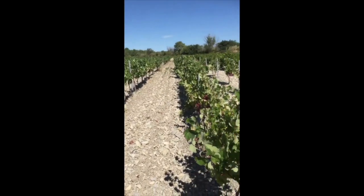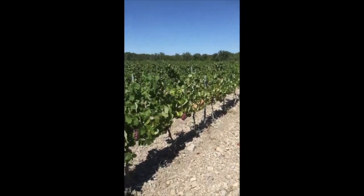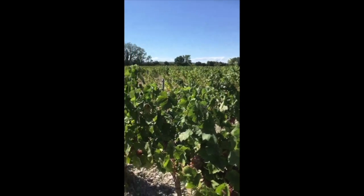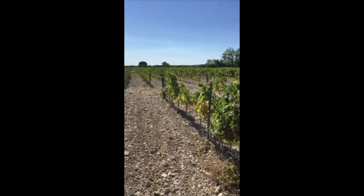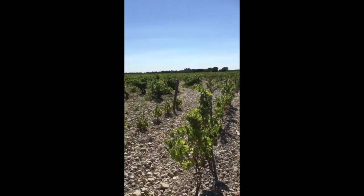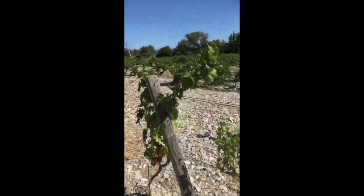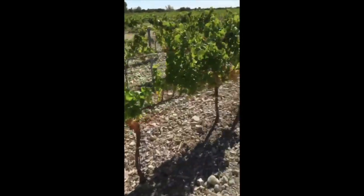So it will take about 3 days to harvest the equivalent of about 500 cases. That's 6,000 bottles that we produce today of the white Dentelle Blanc. Here on the more rocky side, we have chosen to plant the more drought-resistant vines.